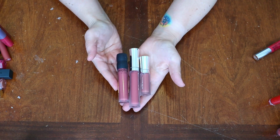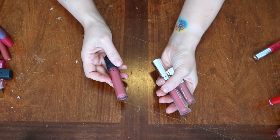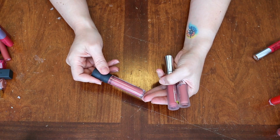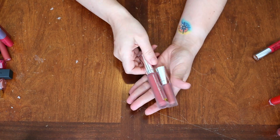Let's talk lip glosses. I know from the jump that I am gonna go ahead and declutter these three right here. This one is from Bare Minerals. Firstly, it's super duper old. Secondly, it's a thick gloopy formula that I am just not a big fan of.